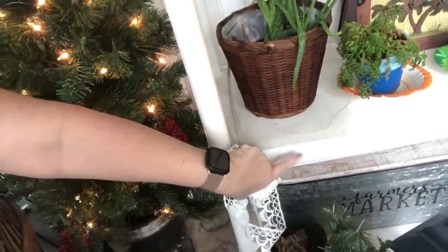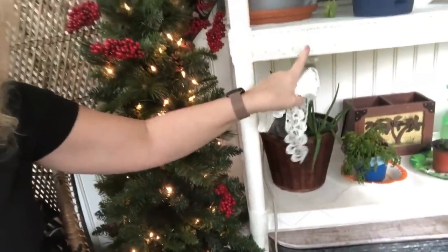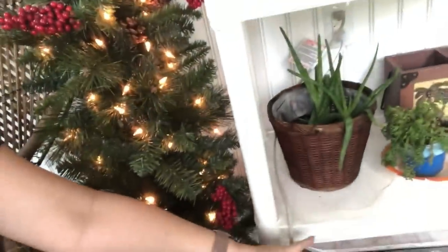I'm gonna drop this whole thing. See here? So I ran out. I thought that was way prettier. I don't know if you can see it. That's way prettier than that. So I didn't buy enough. This is my problem.